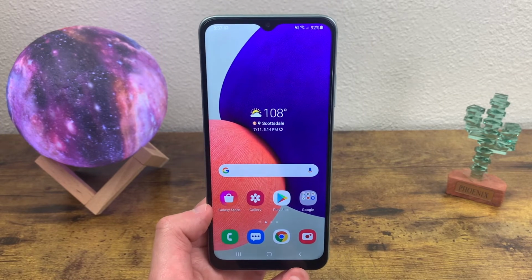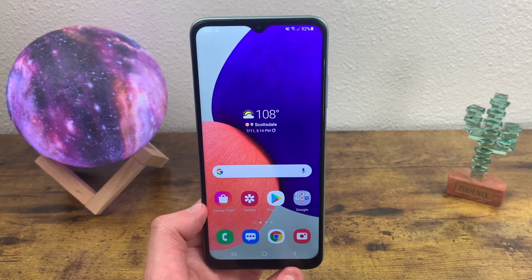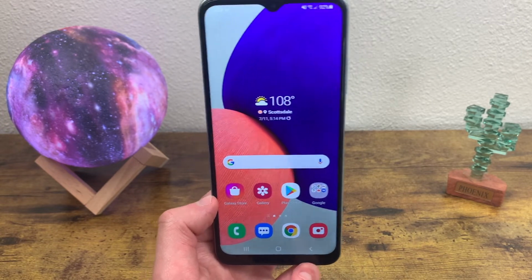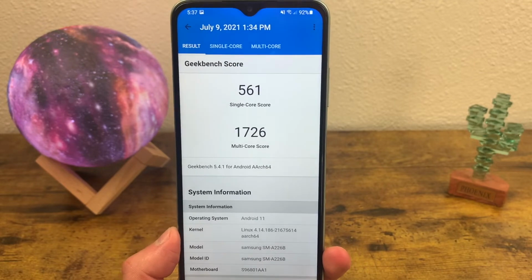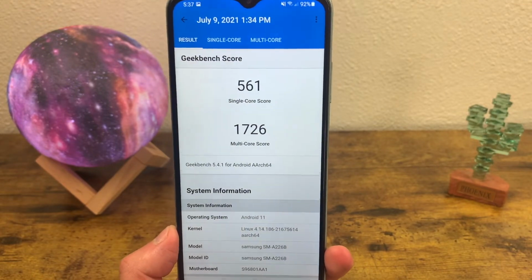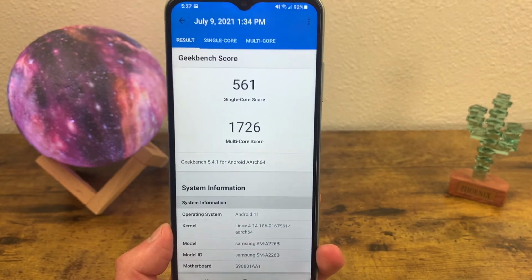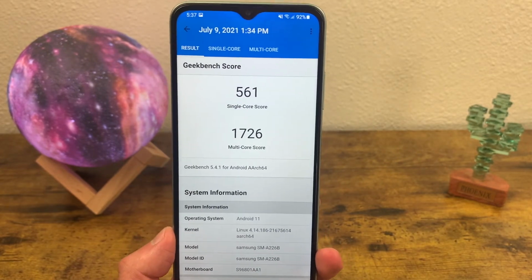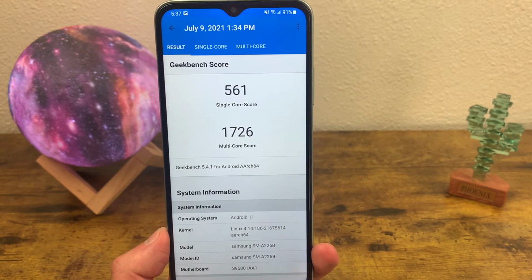Internally, this phone is getting 6 gigabytes of RAM with the MediaTek Dimensity 700 5G processor. Now this is where it starts to get really impressive. I ran a Geekbench 5 benchmark test on this phone and it came back with a single core score of 561 and a multi-core score of 1726. So this is actually really impressive, especially for a mid-range phone like this.